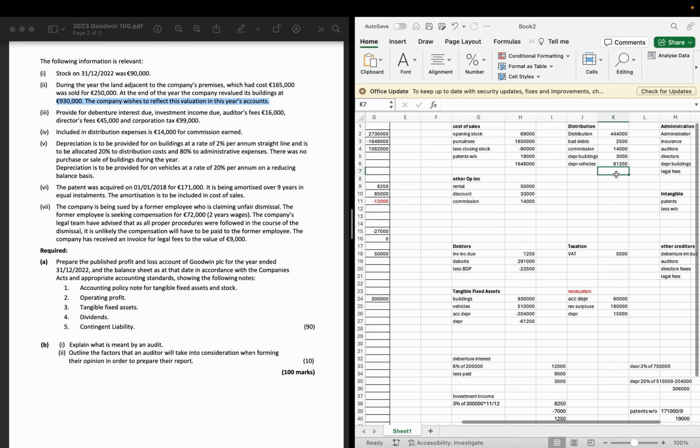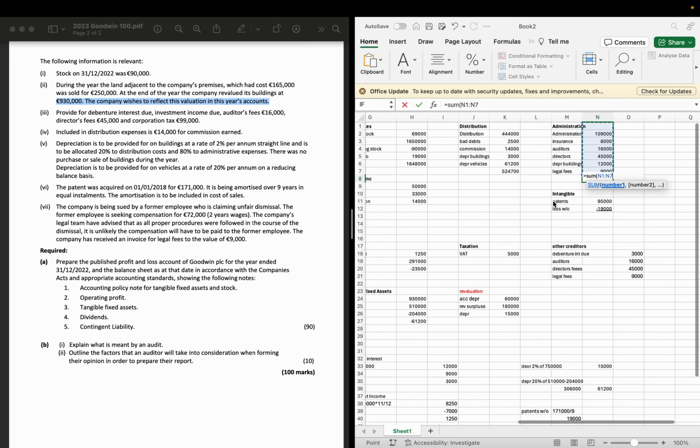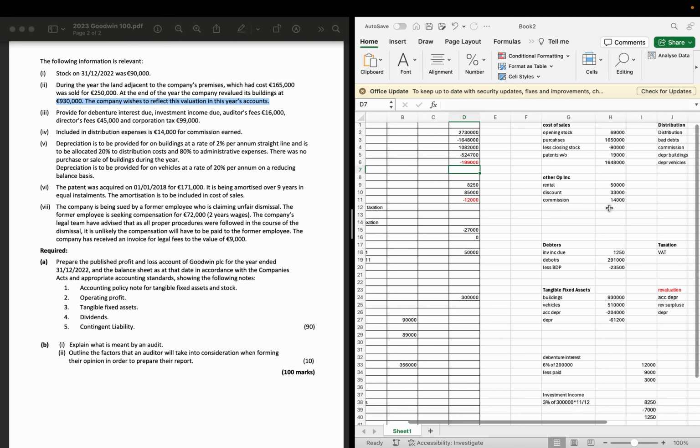Next one, our distribution is 5247, and I'll do our admin while I'm here. That's 199. So 5247 and 199. Again, I'll put them straight in as minuses. I'm not sure why some of these are popping up in red. It's an old skeleton of an old template I've been using. And my other operating income needs to get added on. So I'll total those and we get 99.7.